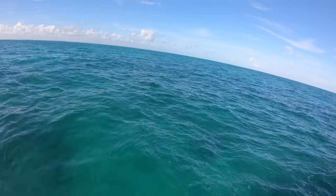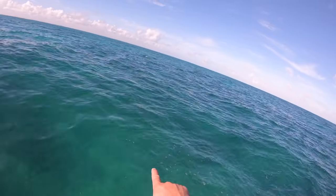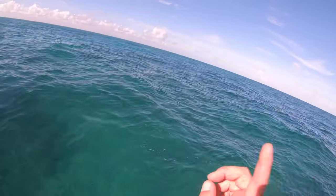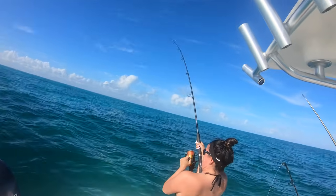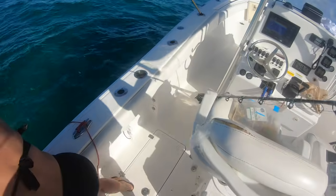Oh, look, we got ballyhoo. Muttons right there midwater. I could see at least 8 muttons midwater. Some of these muttons are eating on top of the water. We're casting the ballyhoos, and as they're falling down, they're picking them up. Woo! Yeah! Don't give up on them. Your tip into the water. All right, Real.